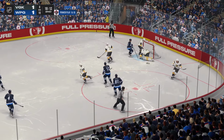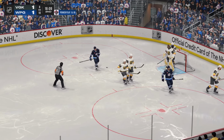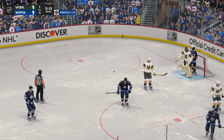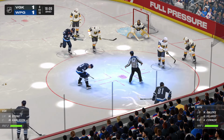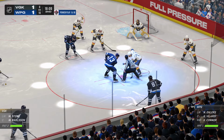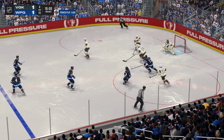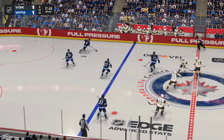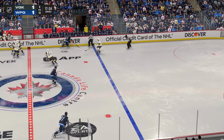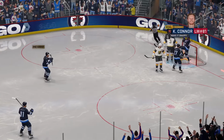Vegas with a big defensive zone faceoff. Hill is going to hang on to the puck for a whistle. Lots of time left in this period. You can feel the energy in this crowd. It's a tie game. Barbashev standing up, ready to go. Trying to dump it out and manages to clear the zone. Vegas finally gets their man back out on the ice. We're back to even strength. That's a great job by this.